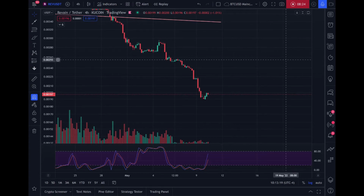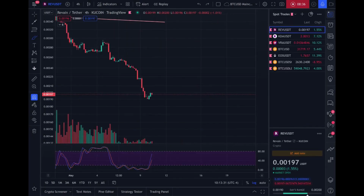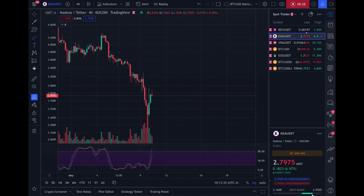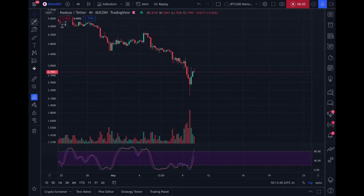But you can also see a reversal in Ravain here. And on the 4-hourly time frame, you can see that strong uptrend. Okay. So that is pretty much Ravain. I'm seeing the same thing in Kadena. Kadena put in a very nice V-shaped recovery. And still, the question is, are we going to come back down into these regions to test these regions before moving back up? That's possible, but you have a very nice V-shaped recovery here on the 4-hourly time frame.